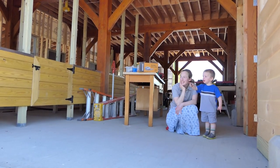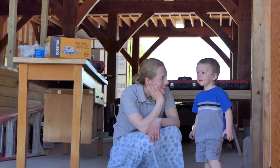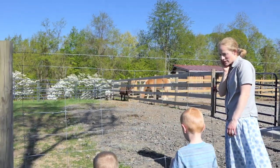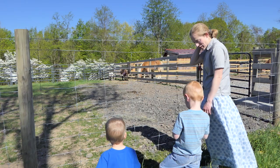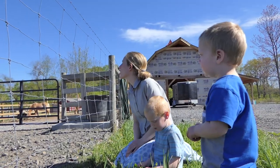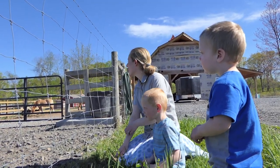A donkey. What is the donkey called? Fern. The donkey is hungry? Yeah. Do you want to sing the song about the donkey to him? Okay. Fern, we're going to sing you a song.